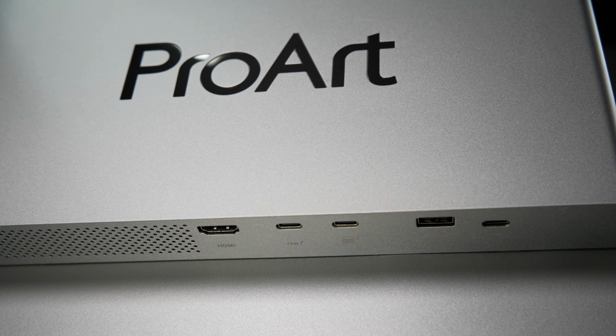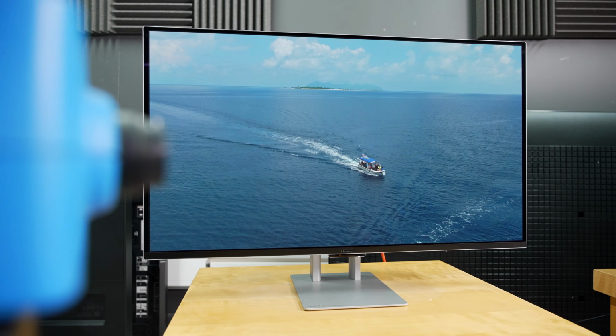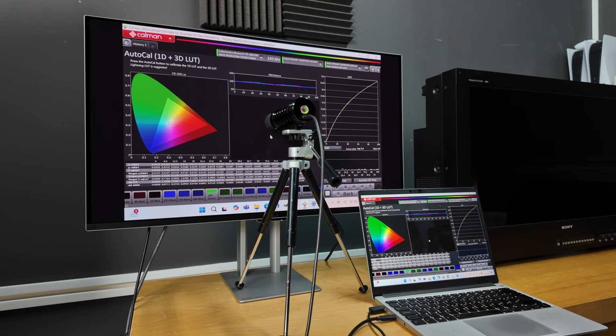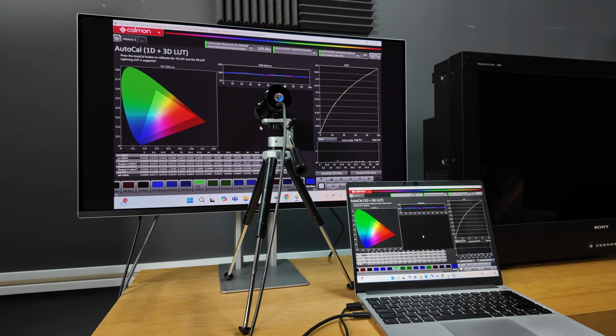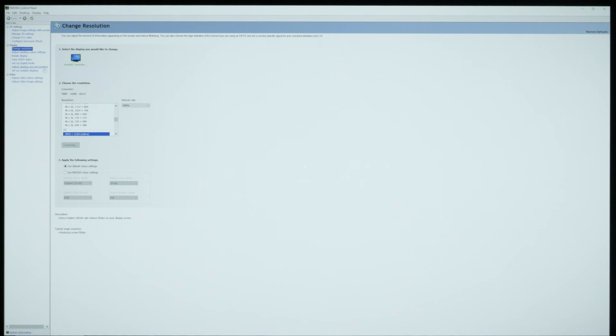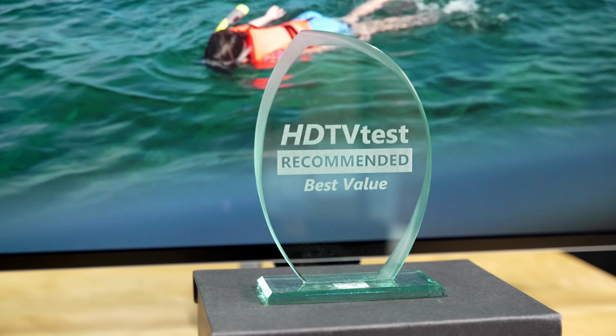Let's sum up. Thanks to its OLED-driven pixel-level light control and outstanding color accuracy potential, the ASUS PA32UCDM is easily my top recommendation for creative professionals looking for a relatively affordable monitor for SDR grading, provided you have the means to calibrate it to reference standards, taking advantage of its hardware 3D light calibration support. It can even go up to 240Hz refresh rate, which may be of interest to the gaming community. And with a launch price of only £1,600, it won't break the bank either. And so the ASUS PA32UCDM receives our recommended Best Value Award.